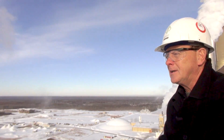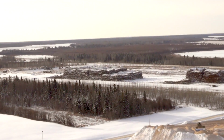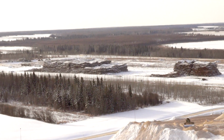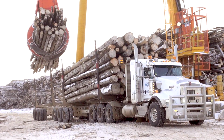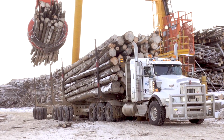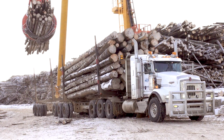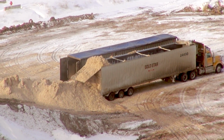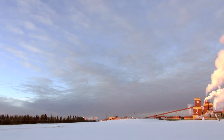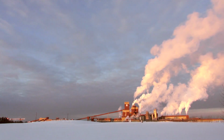In the background over here, that's our wood yard. That's probably one of the largest wood yards in the world. All of our fiber is received by truck. It's processed through what we call a gentle feed system. Any of the waste, what we call hog, is basically biomass. That's bark, fines. All of that goes into this biomass pile over here. That is all fed into our power boiler. Basically from that we generate steam and we generate electricity.